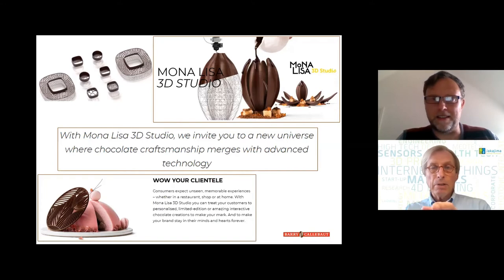And those customers are, again, the B2B customer, or is it even the consumer, the professional consumer, so to speak? Generally, it's B2B. Our first order was delivered to a major hotel chain in the Netherlands who wanted to print their logo to serve with desserts. So this is really the beauty of 3D printing for chocolate.